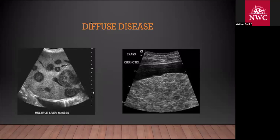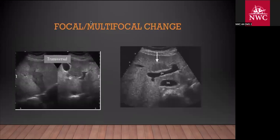Extra organ pathology. This is a disease or pathology that originates outside of the organ and could be extending into the organ or pushing up against it. Focal and multifocal changes, focal zone, grayscale. These are all words that you should get comfortable with.